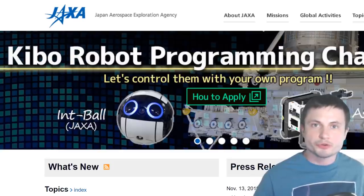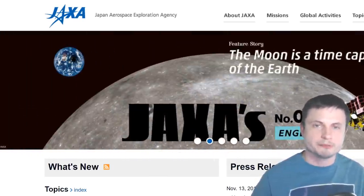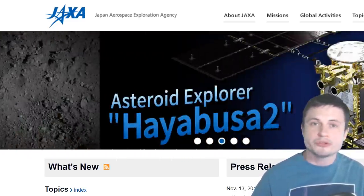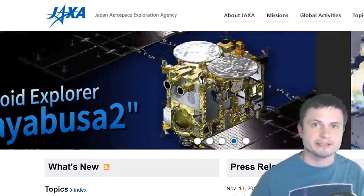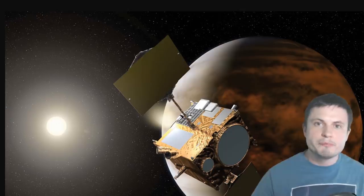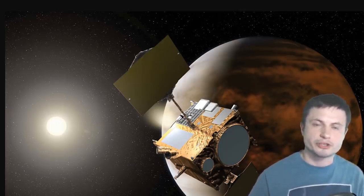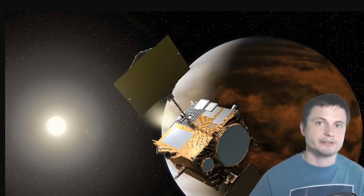And Japan is also one of the few countries in the world that has a very successful independent space program. They don't rely on any other country, including the US, and most of their missions are autonomously launched, and some of these missions are really advanced. For example, the Akatsuki mission to Venus was one of the most advanced missions ever launched, and it's still functioning today, so we're still getting a lot of data from it. It's, as a matter of fact, the only Venus mission currently operational.